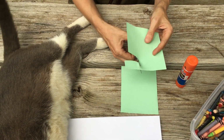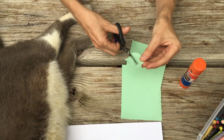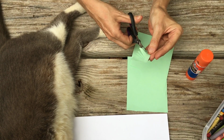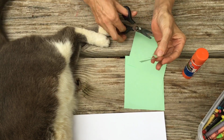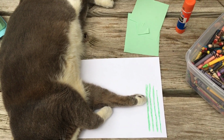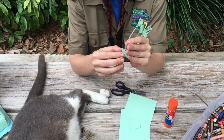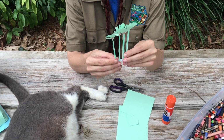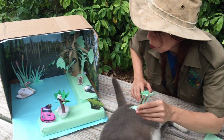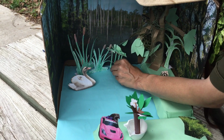Just cut it in a kind of semicircle, and then you're going to cut to fray it so that it kind of gives it that pom-pom effect. You're going to cut out the stems and then glue the pom-pom part on the very top. Leave a little room on the bottom so that you can fold it over for a stand. And then you have the papyrus plant, which is going to go into our wetlands area. We'll put it right by the cattail.